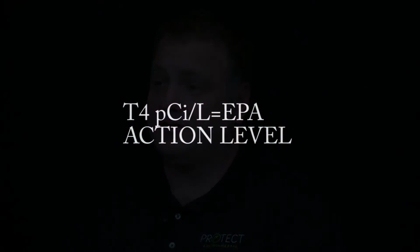Picocuries per liter of air is the measurement for radon. 4 picocuries per liter of air is the EPA action level. So at 4 picocuries or more, you should take action to lower the radon concentrations in your home.